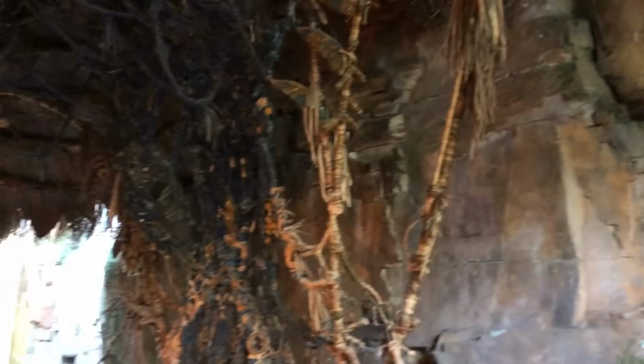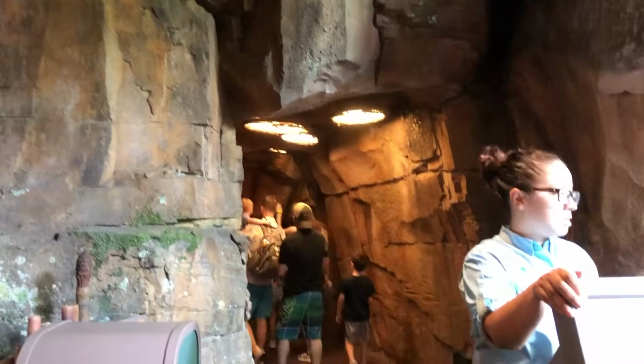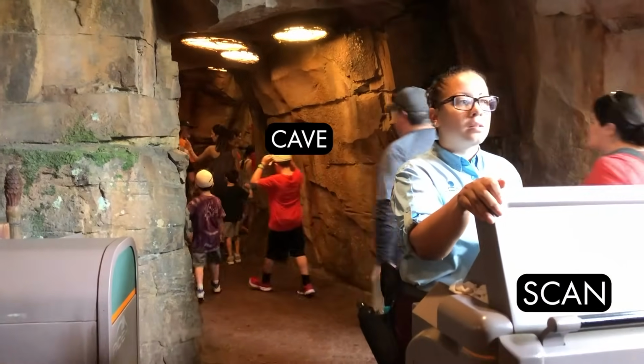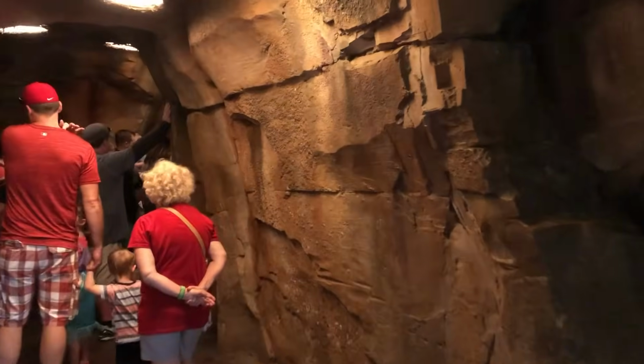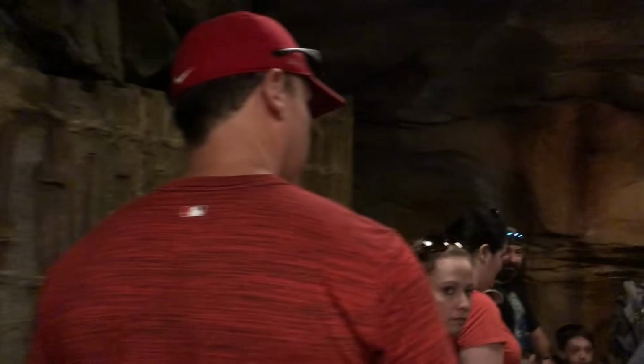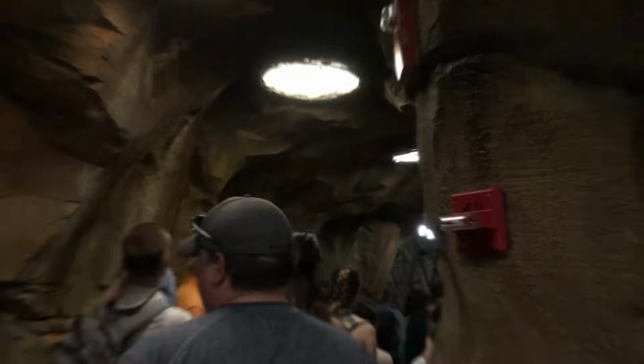And the cave is literally 4 steps, because inside the cave all Wi-Fi goes out, all cellular goes out. There is absolutely nothing. So hopefully they've stopped you outside the cave for enough time, but not really. You're literally just being told, all right, into the cave. And all Wi-Fi goes out, all cellular goes out. There's no way to book a Lightning Lane.